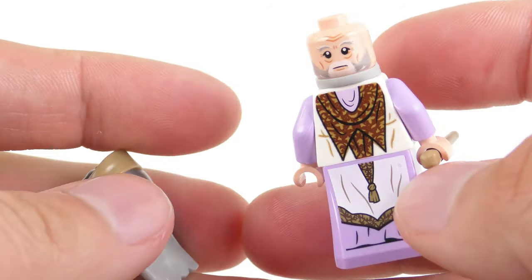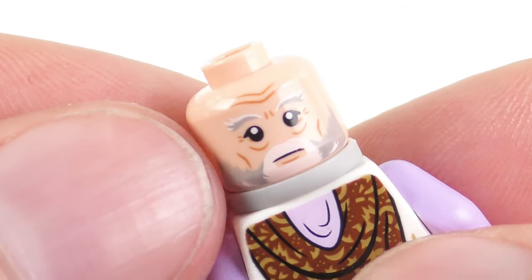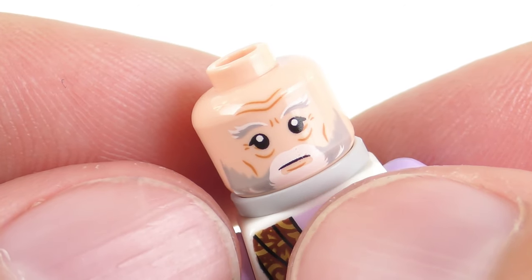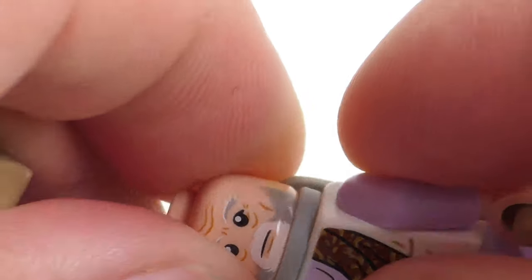If we pop off that headgear for a second, we can take a look at the alternate expression around the back where he's taken off his spectacles and looks rather more stern. I do like the white printing around the mouth for the goatee and moustache, and then the grey printing for the whiskers on the side.